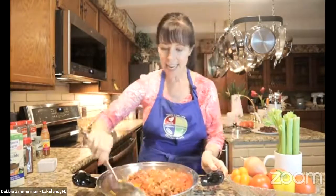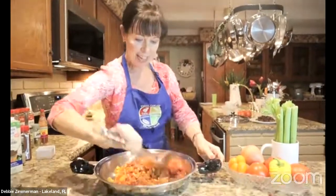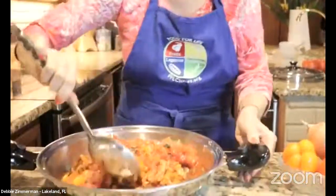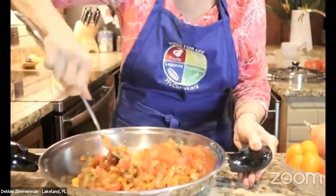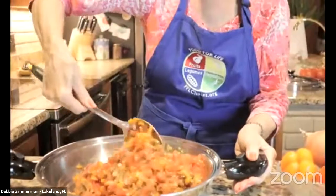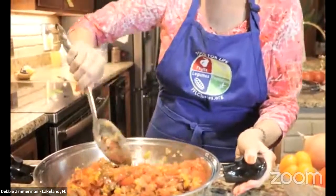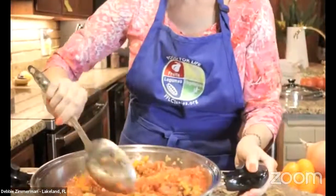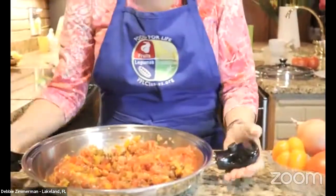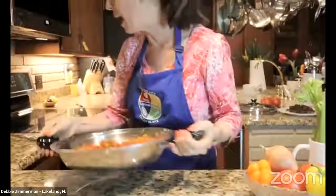Now, just like Carolyn's paella, there is a Cajun or a Creole recipe that's called jambalaya. And it too is a rice dish. It also has saffron in it. It's probably very similar to the paella. So anyway, I'm going to put this back on and we're going to cook that.